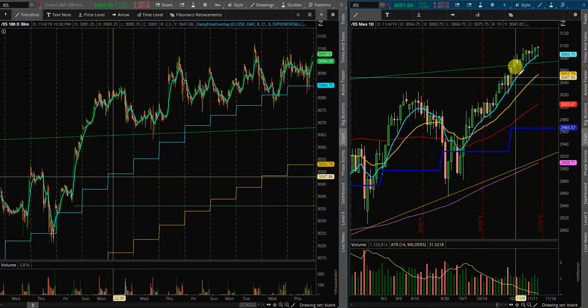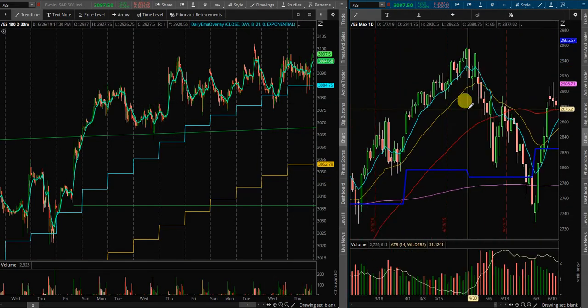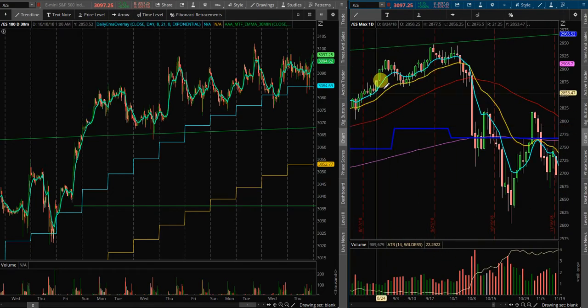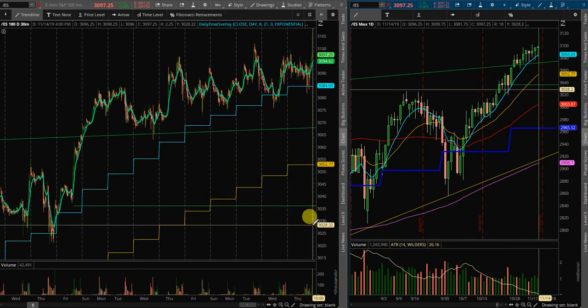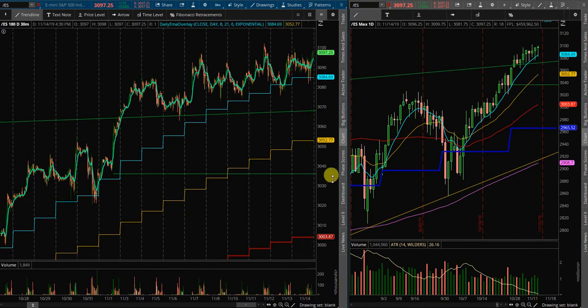Held the AEMA here numerous times. Looks like we're going to do it again. Of course, it also looked like we're going to continue to do it back here into the end of 2018 as well, where it just completely broke down and rolled over. We all remember that. But anyways, still staying very bullish on the overall market as far as direction and trend. But I'm not putting a lot of money into these positions, just continuing to keep the cash flow moving, and we'll see what happens going into the end of the day.